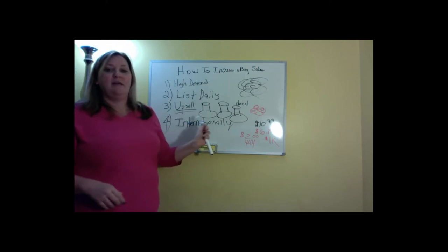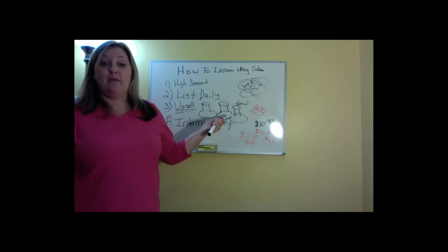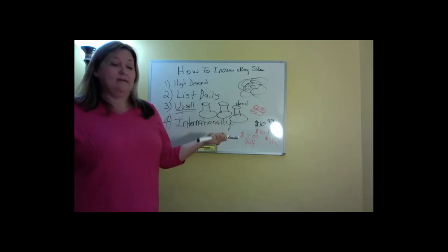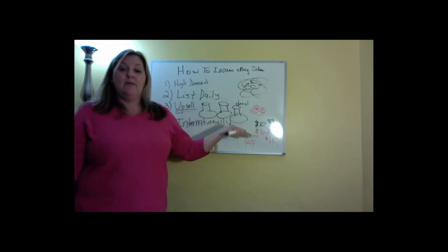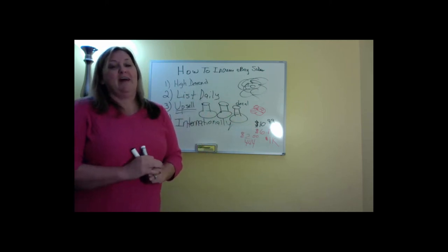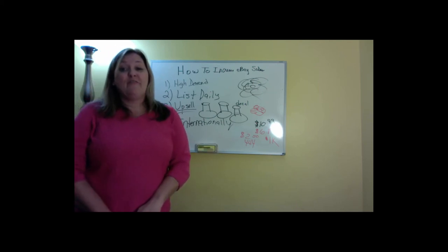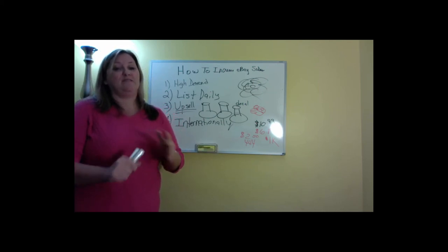Now internationally, they can't get a Make America Great Again hat unless they buy it from eBay, one that's made in the USA. So you put it on eBay or Amazon, use your keywords that you learn in the training. You're not selling products, you're selling keywords. And these are 4 ways that you can increase your eBay sales starting today.